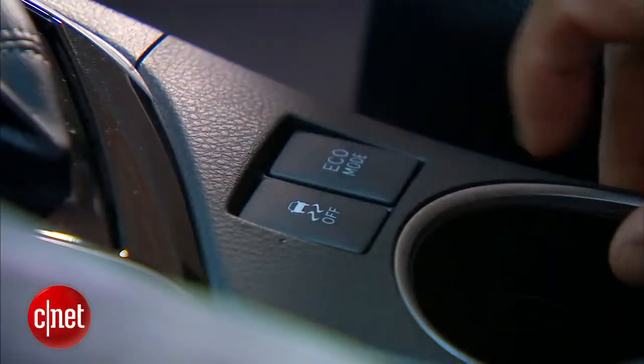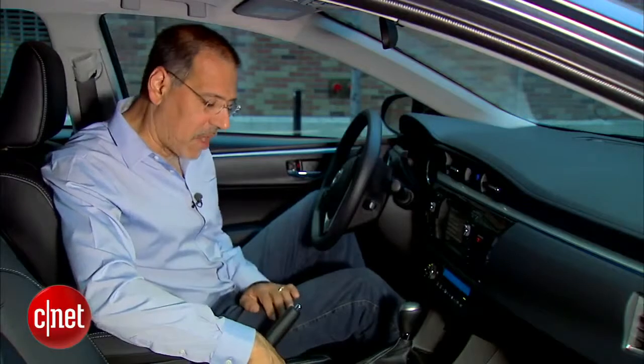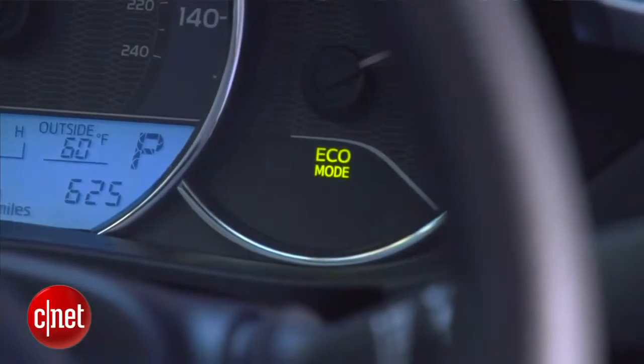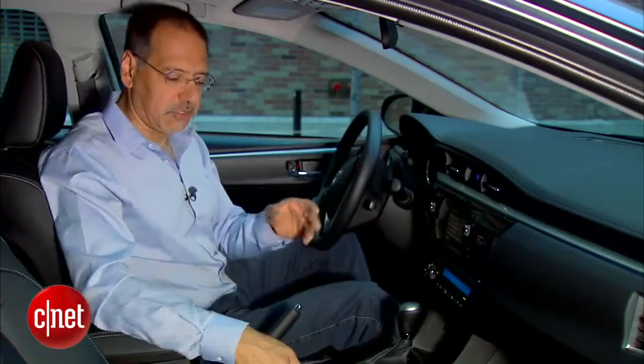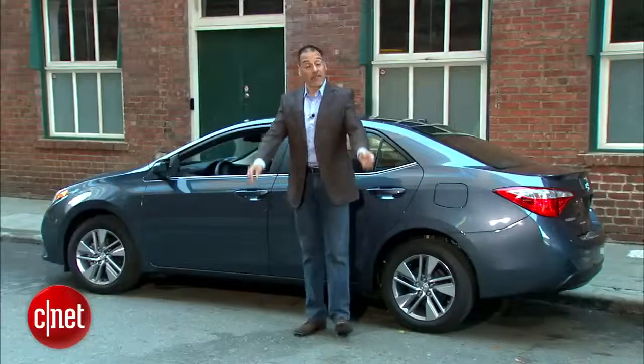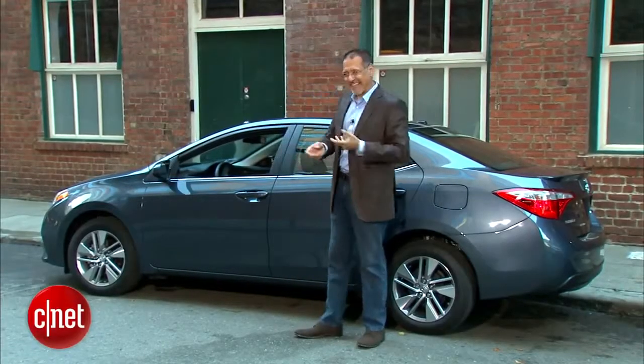And here's your Eco Mode button. This is part of the Eco trim model we have. This will put the car into a particularly fuel-saving mode, although it's confusing because you've also got an Eco light over here that tells you when you are driving economically, and then you've got another light that tells you when you've got the button to press to make you drive economically. It's a little odd.